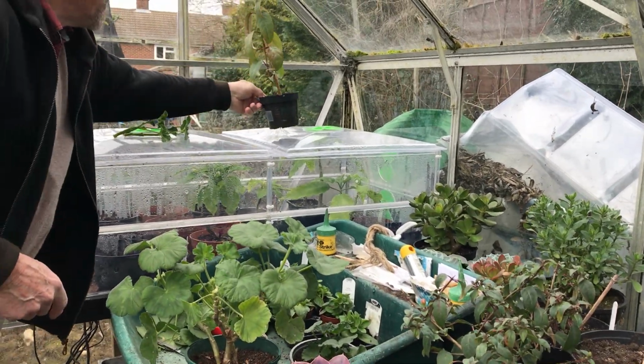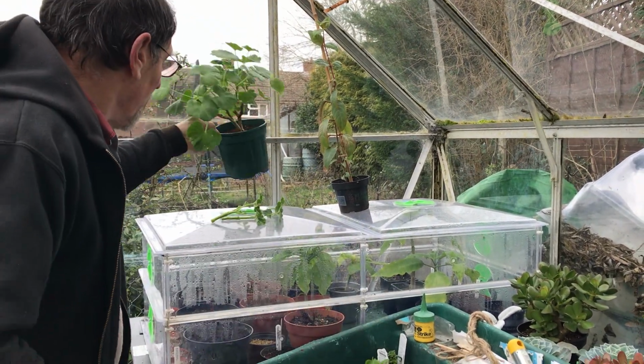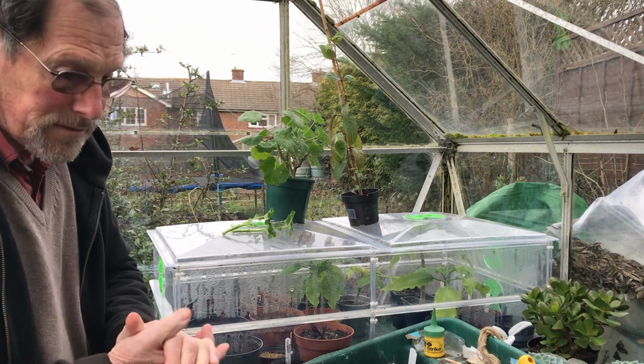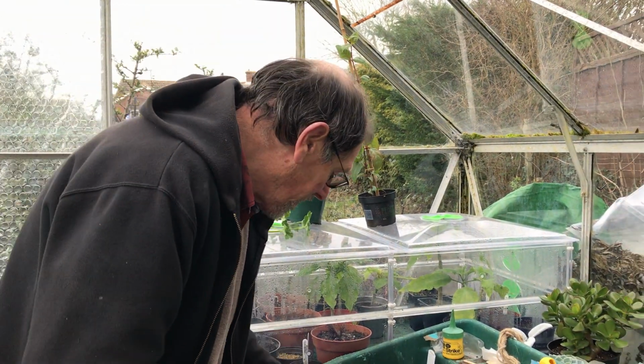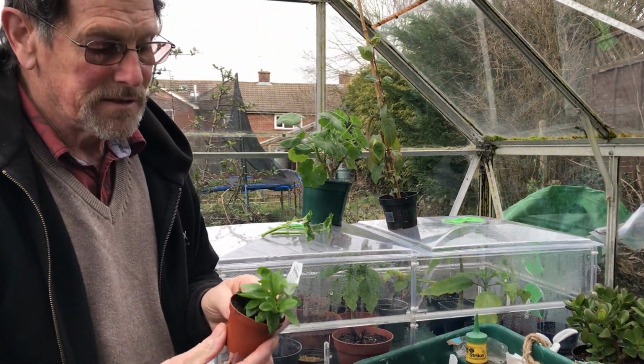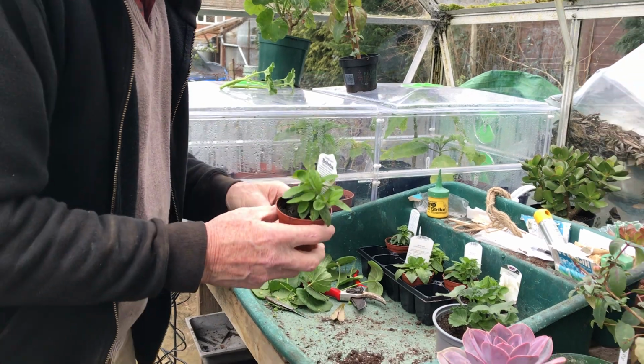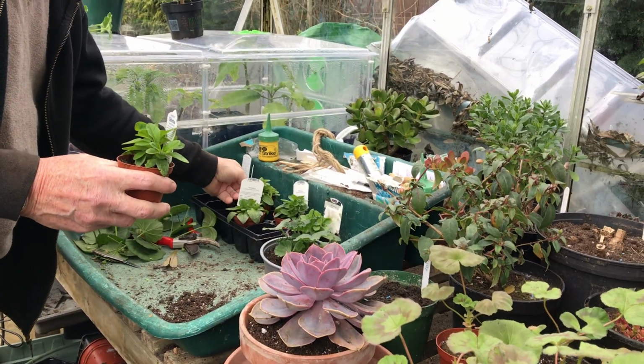That is that. I'm running out of space to show you things. That's that one done. Now, I went to the garden centre about 2 weeks ago, went to Longacres and bought these starter pots. Now these are petunias, and most of them are Safina.